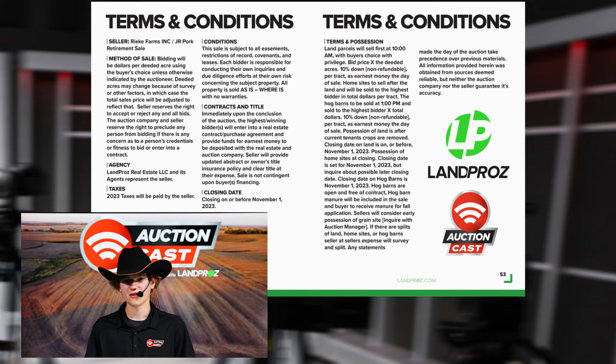Terms and possession: land parcels will sell first at 10 a.m. with buyer's choice privilege, bid price times the dollars per deeded acre. 10% down, non-refundable per tract as earnest money the day of sale. Home sites will sell after the land and will be sold to the highest bidder in total dollars per tract. The hog barns will be sold at 1 p.m., which is what we are on now. We're on tract 9, sold to the highest bidder in total dollars. 10% down, non-refundable per tract as earnest money the day of sale.